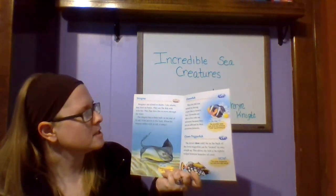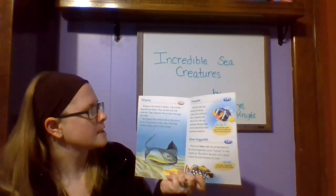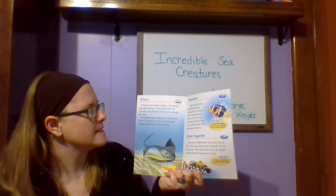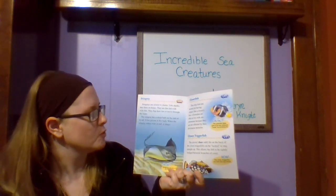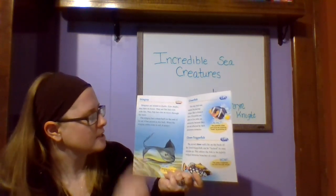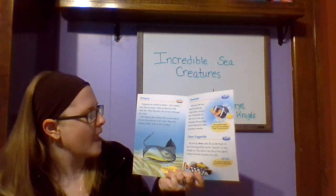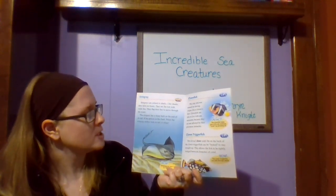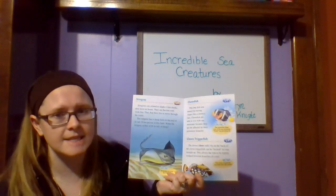Stingrays. Stingrays are related to sharks. Like sharks, they have no bones. They are flat fish with wide fins. They flap their fins to move through the water. The stingray has a sharp barb at the end of its tail. It has poison in its barb. When the stingray strikes with its tail, it stings.